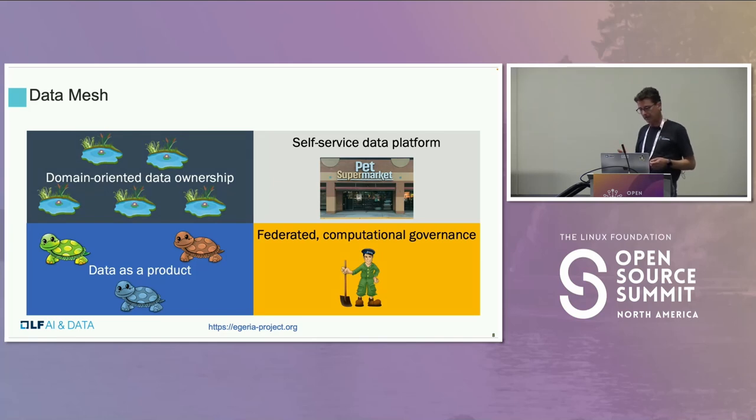But how can they do that if they're not very data-oriented? They must have a platform, and the platform must be as simple as possible for them. So a self-service data platform is the second pillar of a data mesh architecture, which must be as sophisticated as possible, so that even simple application developers who don't know a lot about data management can work with this platform.